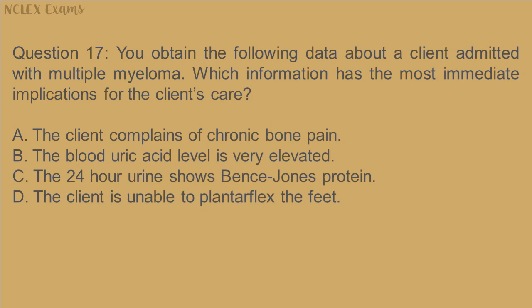Question 17. You obtain the following data about a client admitted with multiple myeloma. Which information has the most immediate implications for the client's care? A. The client complains of chronic bone pain. B. The blood uric acid level is very elevated. C. The 24-hour urine shows Bence-Jones protein. D. The client is unable to plantar flex the feet.